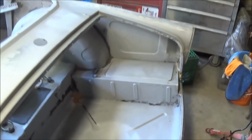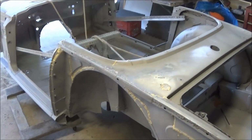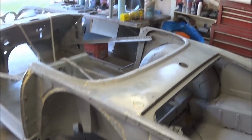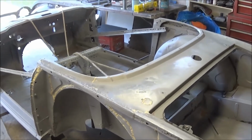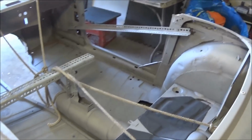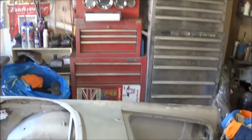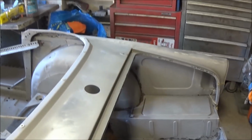What I'm going to do now, I think, is get it back up on the wooden bucks so I can get to the bottom of the car. The bottom of the car was done as well. So we're going to work on the bottom of the car first, maybe do a tiny bit of bodywork, and then we'll get that into epoxy right away. We really need to get the whole body tub into epoxy as soon as possible.